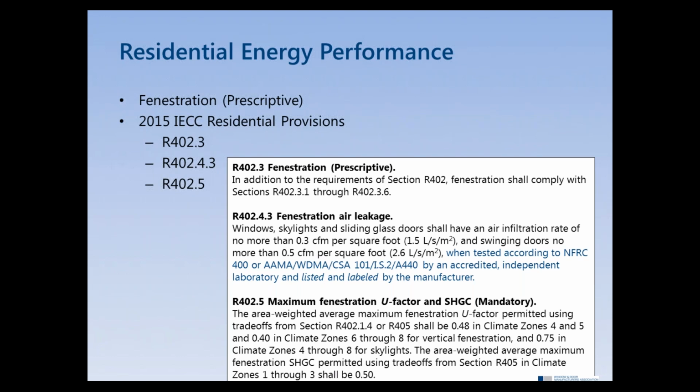R402.5, maximum fenestration U-factor and SHGC. The area weighted average maximum fenestration U-factor permitted using trade-offs from section R402.1.4 or R405 shall be 0.48 in climate zones 4 and 5 and 0.40 in climate zones 6 through 8 for vertical fenestration, and 0.75 in climate zones 4 through 8 for skylights. The area weighted average maximum fenestration SHGC permitted using trade-offs from section R405 in climate zones 1 through 3 shall be 0.50.